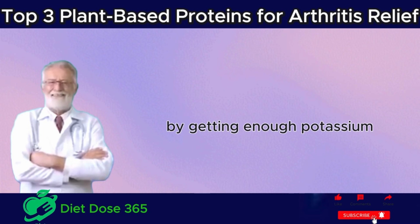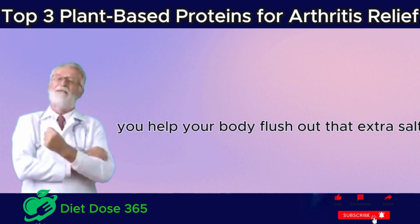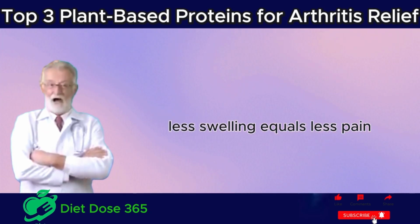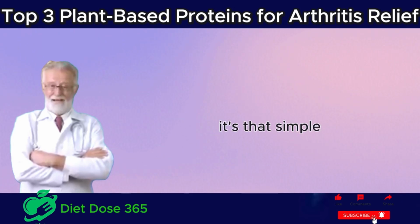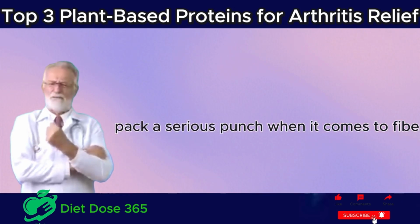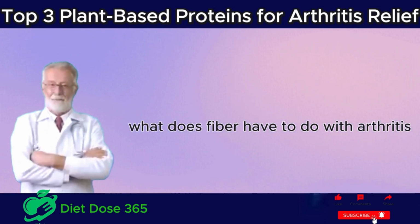By getting enough potassium, like from lentils, you help your body flush out that extra salt and bring the swelling down naturally. Less swelling equals less pain. It's that simple. Lentils also pack a serious punch when it comes to fiber. And you might be wondering, what does fiber have to do with arthritis?